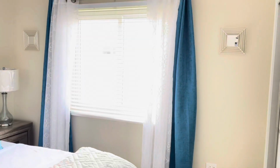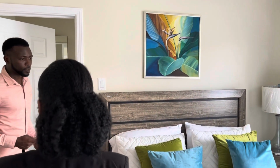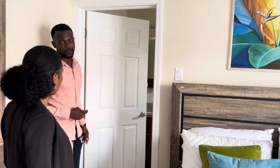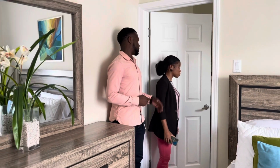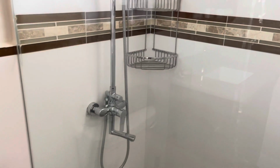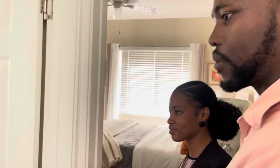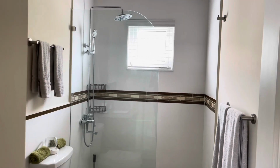So this is the ensuite bathroom. Why is that so? Because of the addition of the ensuite bathroom. That's why it's bigger. So the bathroom comes with what's in there. So the glass shower, the rain shower, and the granite countertops that come with the bathroom. So this is the guest bathroom, same design as the master, and this is the guest bedroom.